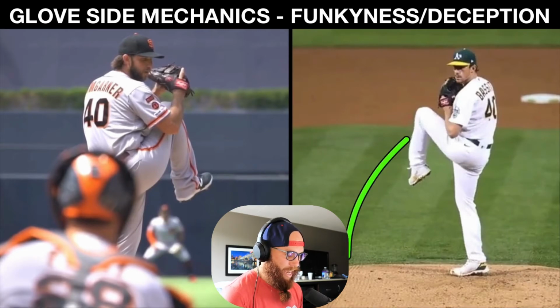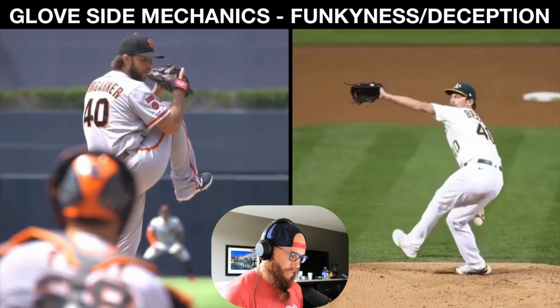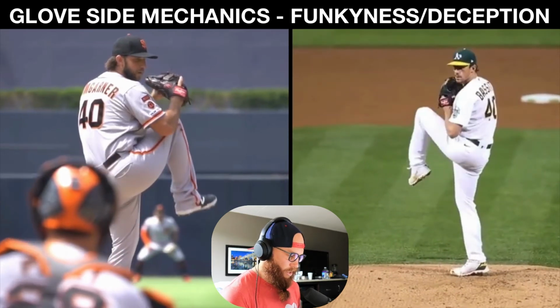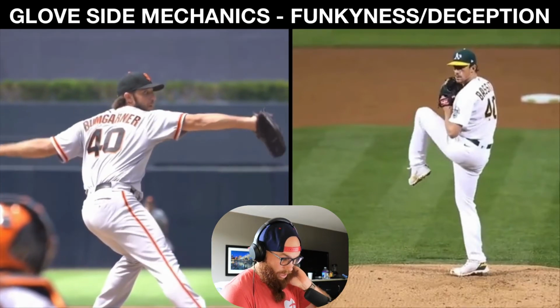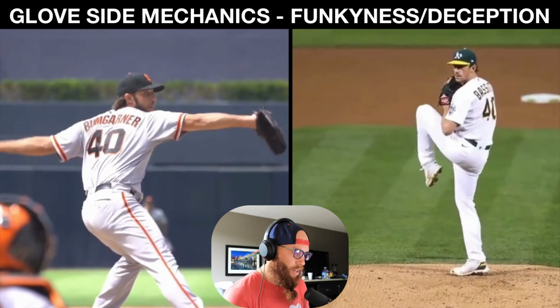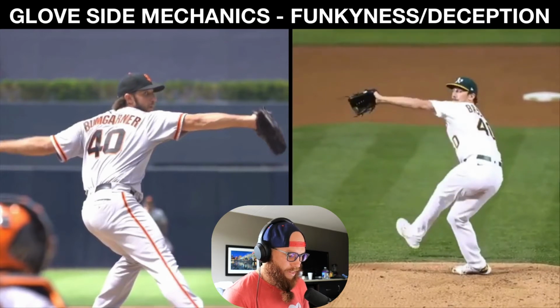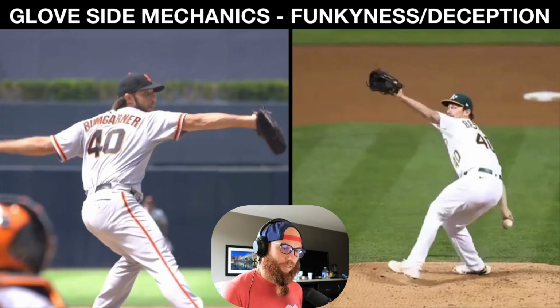Chris Bassitt with the A's obviously looks like, okay, that's deceiving. Whereas Bumgarner, it's more so just that's the way he throws, and he's been throwing that way for a really long time. Just want you to notice two different things. One is the amount of athleticism. Again, I'm a huge advocate of mechanical deception or front side deception.